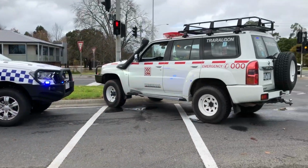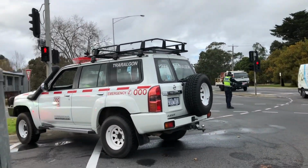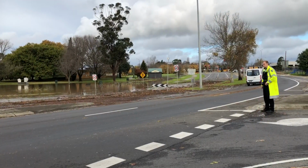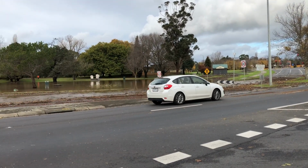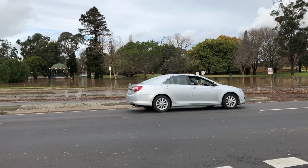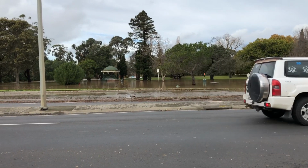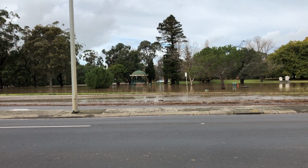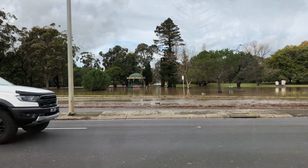At this intersection, the police were directing traffic because further up the road, which I'll show you in a minute, the road was very flooded. The water was spreading further across the road as time went on because at this stage water was still rising, because it was coming down from the hills into the rivers and flooding. And as you can see, we're going across the way here. You can see Victory Park, which is normally a beautiful park, but now it's a huge lake.